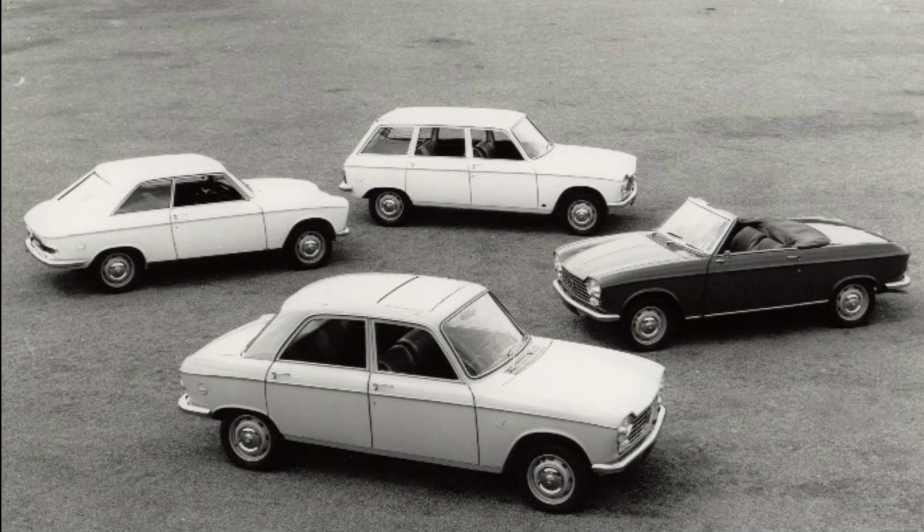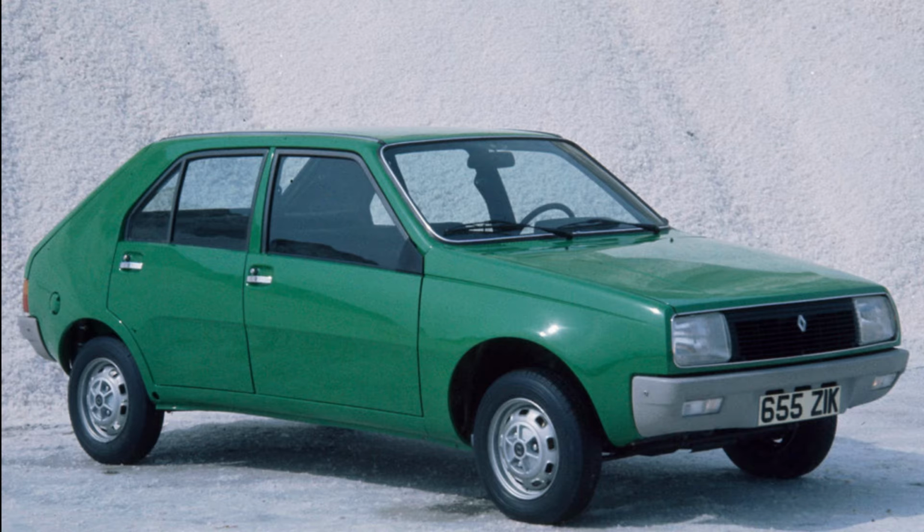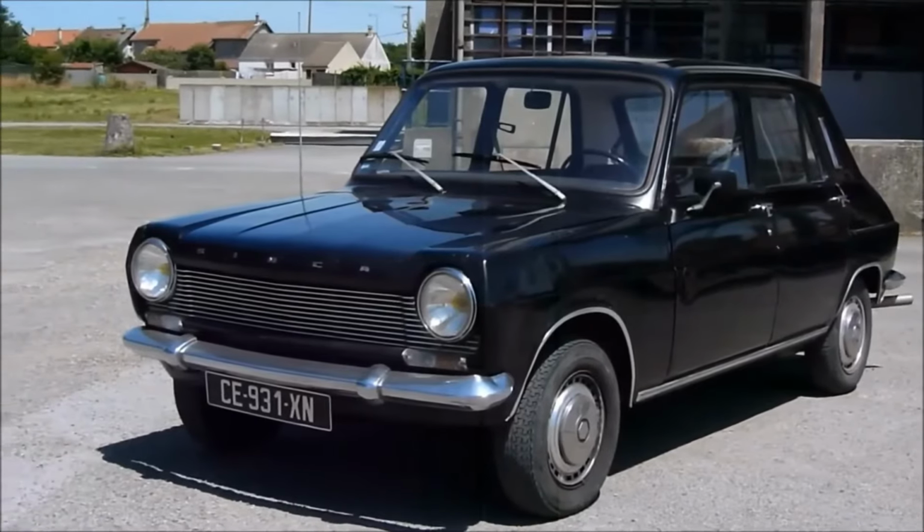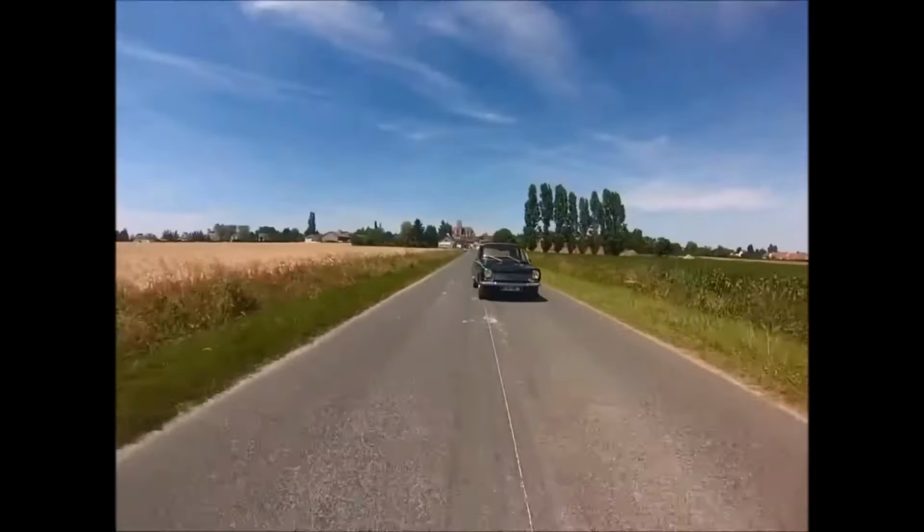Peugeot was releasing the 204 and 304. Renault was about to deliver its R14, but the real threat was coming from further away. Volkswagen was preparing an ultra-modern and front-wheel drive Golf. In short, the situation was becoming critical, and prompt action was necessary.